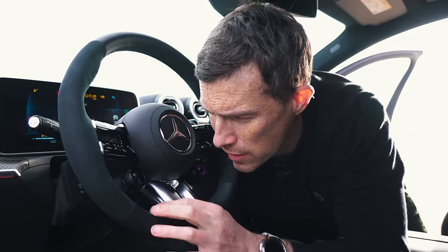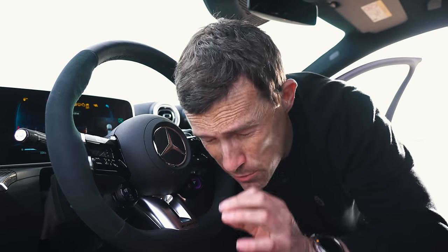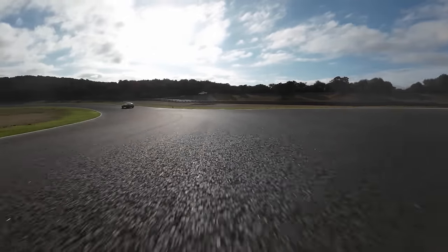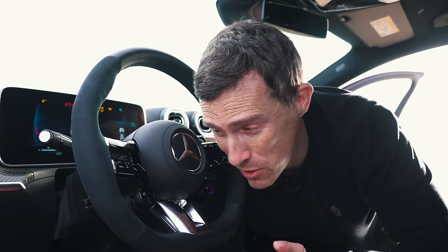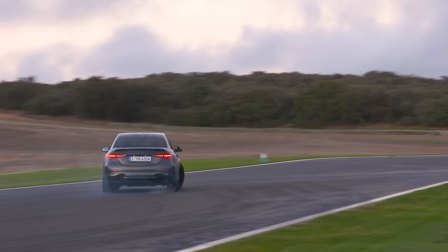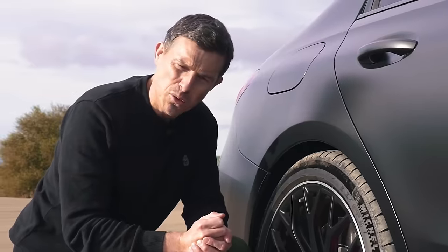In the old V8 C63, which is rear drive in the UK, you really felt the ESP constantly cutting in. However, on this car, the ESP is so very good that you can run it on track, drive like a loon, in ESP On mode, and you don't feel any interference at all. It's so seamless and very, very clever. There's also a drift mode that allows you to do big, silly skids.